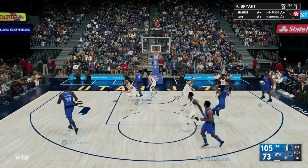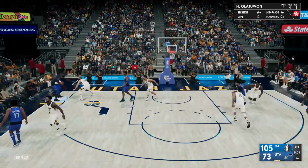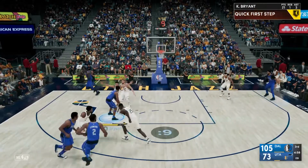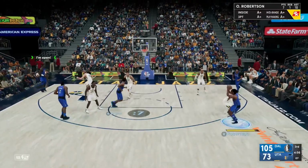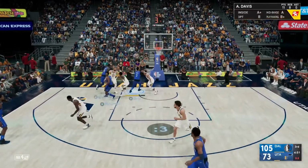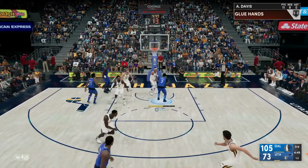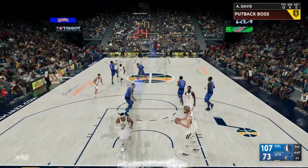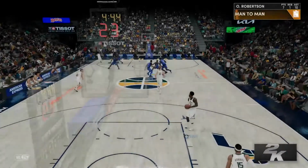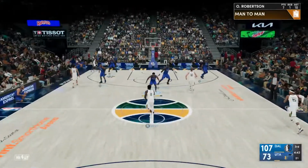Kobe draws the double. Out left to the wing. Olajuwon dishes to Bryant. Robertson outside. Dallas needs to get off a shot. They get it back, and Davis throws it down. Davis using that athleticism to battle it out on the glass. From in that tight, hard to stop AD.